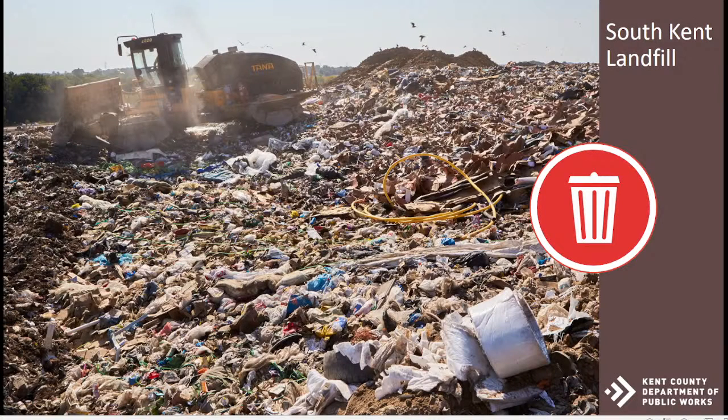This is a picture of what a landfill looks like. Has anyone in the audience ever been to a landfill before? Couple head nods. Yeah, so at our landfill, we do have a residential drop-off area, but you don't typically drive up to the working face where it looks like that.